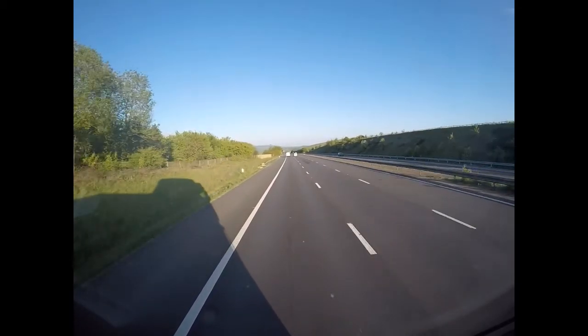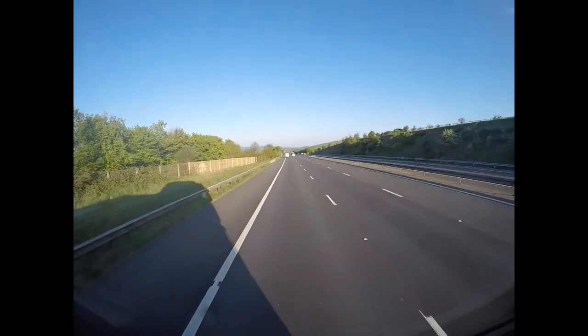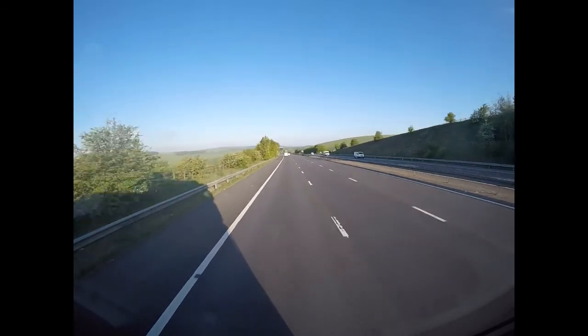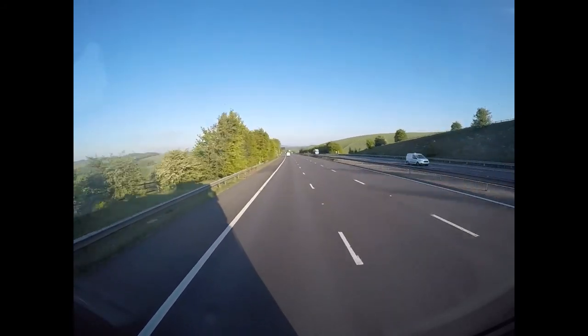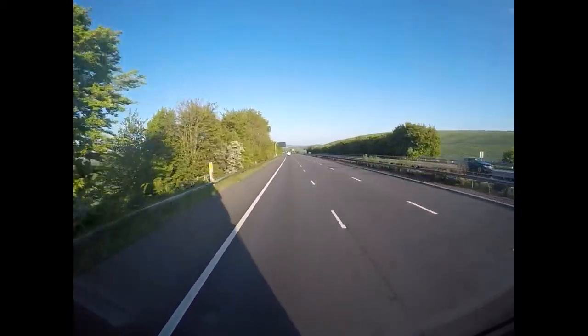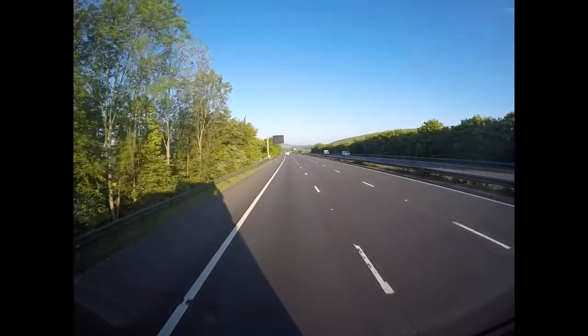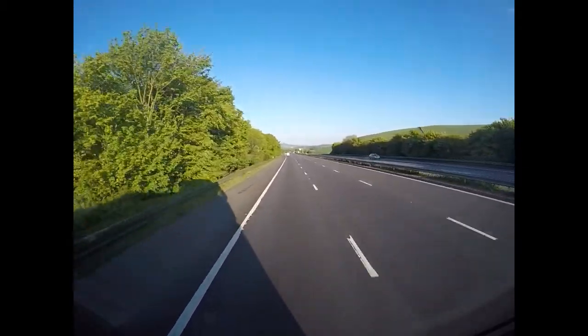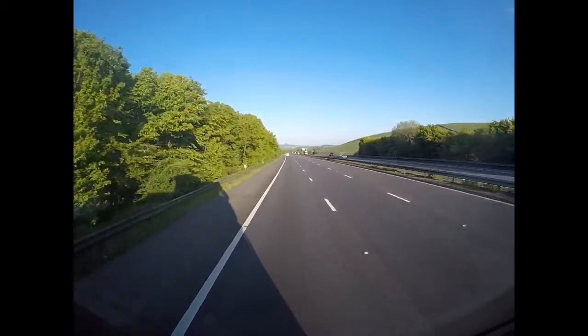So this is a long downhill, this one. Needed a bit of engine braking just to keep me under control. The weight that I've got on it sort of pushes you onwards. You soon start picking up speed.